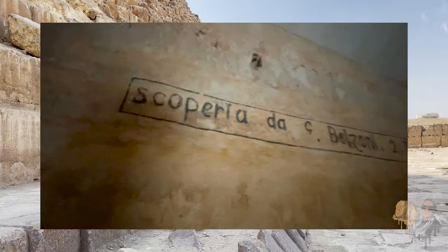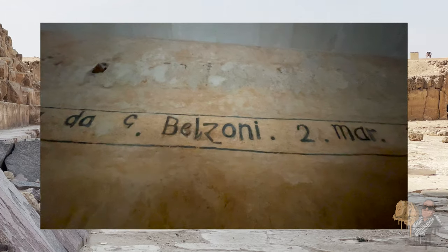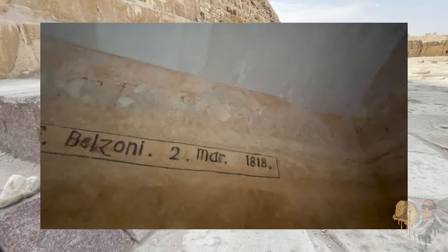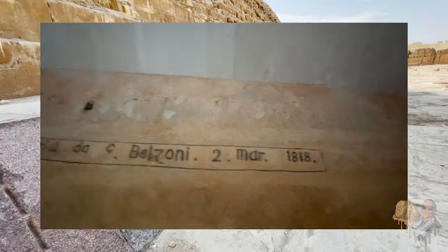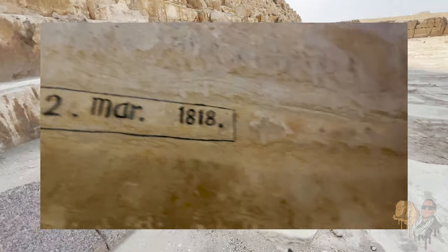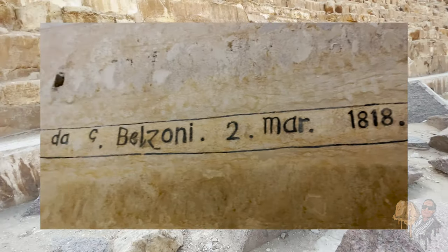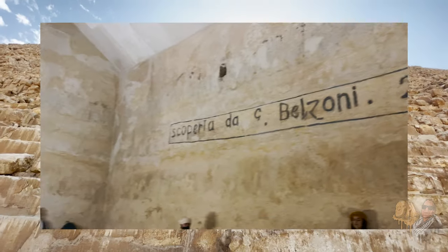But one of the very first things you'll notice is the graffiti left behind by Italian explorer Giovanni Belzoni, who rediscovered the entrance to the upper passage, made his way into the chamber in 1818, and found, to his disappointment, that he was not the first to enter it in post-pharaonic times. The graffiti itself is now considered somewhat of a relic.